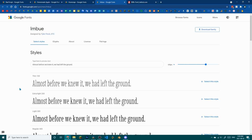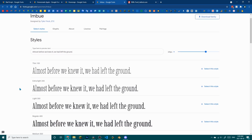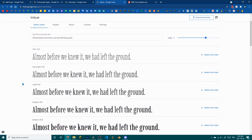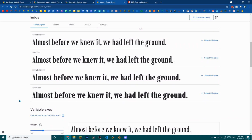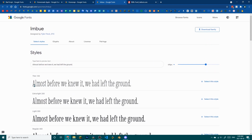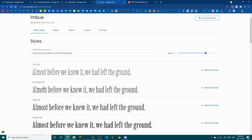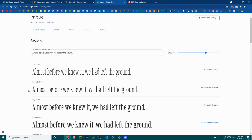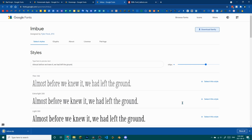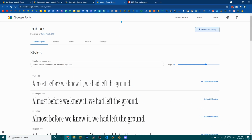Imbue, it looks like the one we just looked at, but thinner. Oh, there's lots of it, holy moly. You can have really thick, or you can have really thin. Yeah, so like the previous one, I'd say, you know what, actually I think I like this one better than the previous one. This one is better. I might actually download that. There we go. Yeah. Download that.